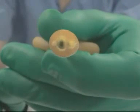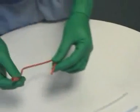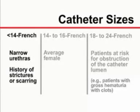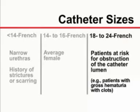The size of the catheter is categorized most frequently in French units, circumference in millimeters. The narrowest and softest tube that can effectively be used is recommended, thereby limiting discomfort and decreasing the risk of infection. Smaller catheters are used for narrow urethras or in patients with a history of strictures or scarring. 14 French to 16 French catheters are appropriate for most adult women. Larger catheters, 18 to 24 French, may be used in patients who are at risk for obstruction of the lumen, for example, patients with gross hematuria with clots.